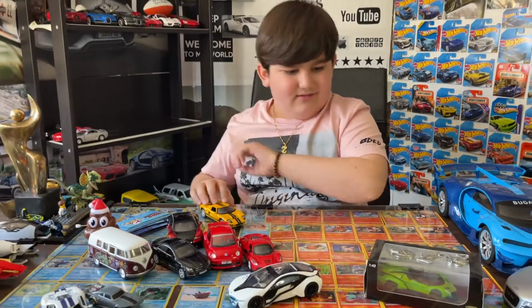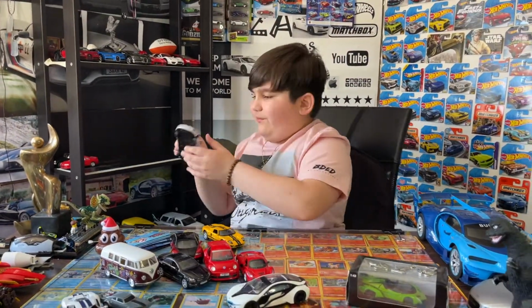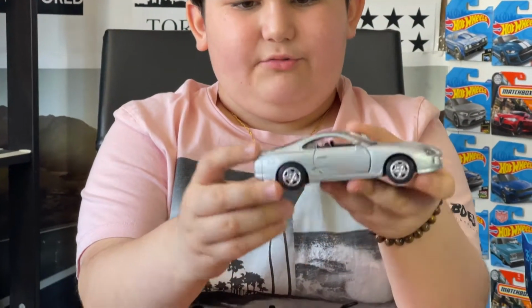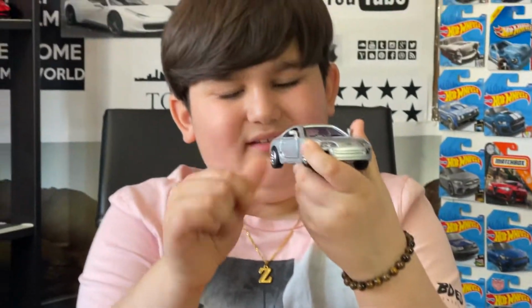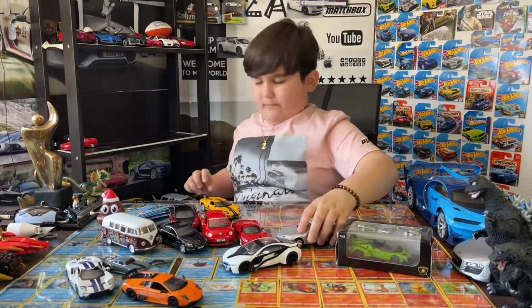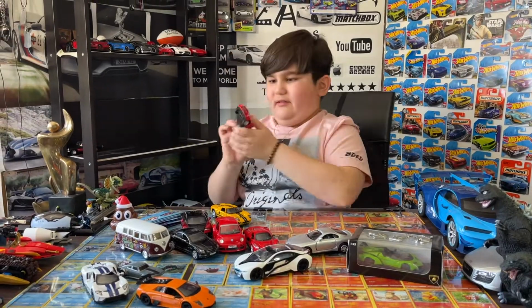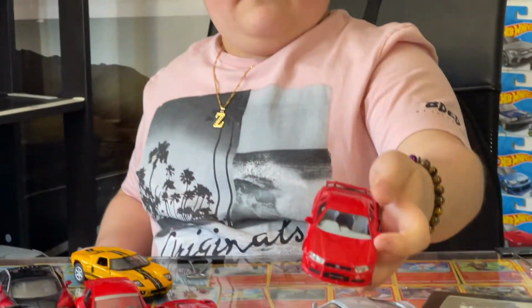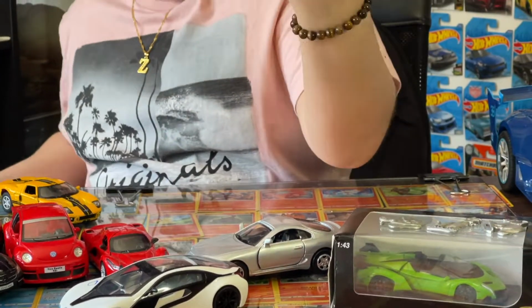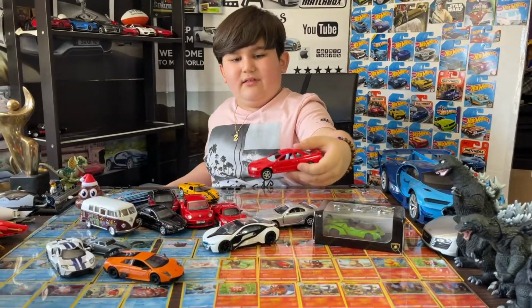Okay, we got three more things. Next, we got this Toyota Supra. It's pretty cool, but it doesn't have a spoiler, obviously. Last one, we got this Nissan Skyline. A little missing the tire, but who cares?